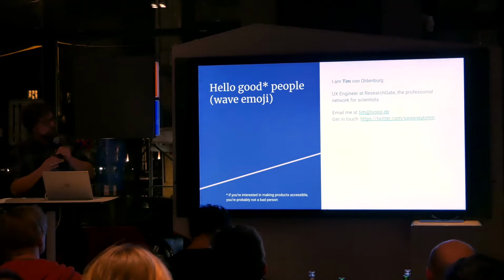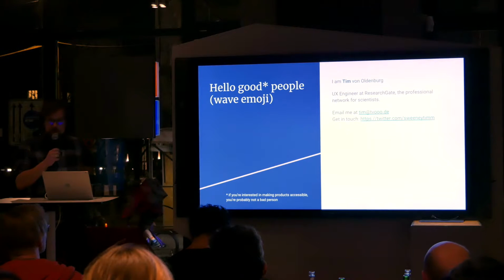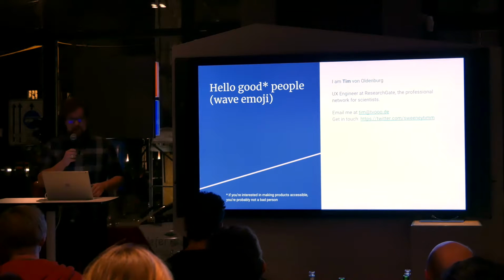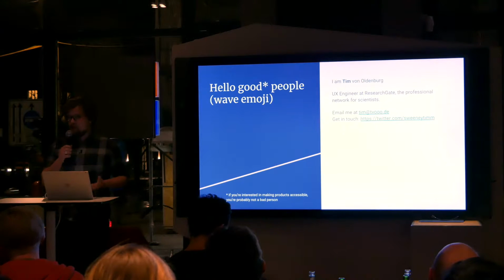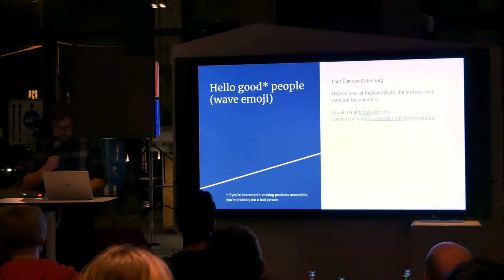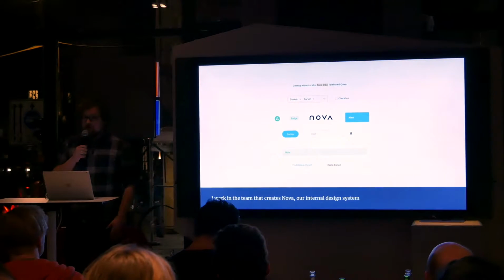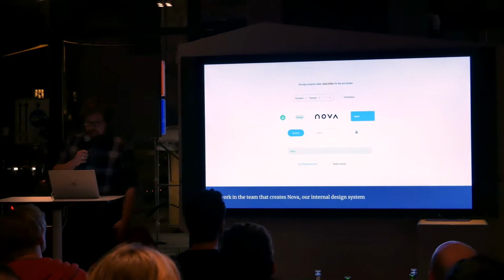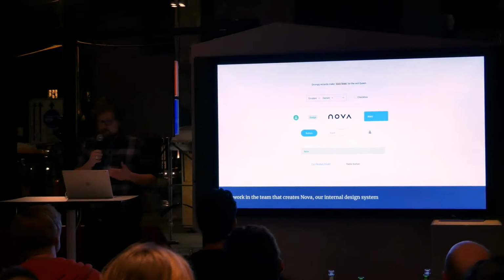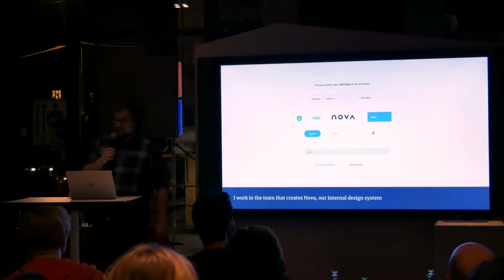My name is Tim. I'm currently a user experience engineer at ResearchGate, which is just a fancy way of saying a content developer. But I'm working mainly with design and user experience problems rather than business logic. More specifically, I work in the team that builds our internal design system called Nova. And a major part of my work is to create front-end components, building blocks that our product teams use to build different features on ResearchGate.